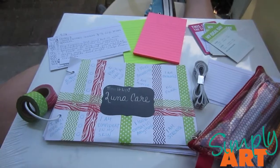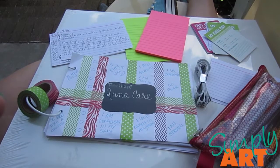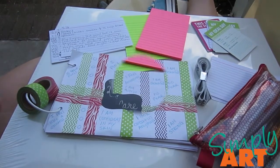So, a food journal is a personal record of your food intake to bring awareness of your eating habits and how your diet affects you.